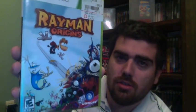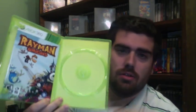I found, for the 2-for-5 deal, I saw this first, Rayman Origins. I have this already on the Wii. I might be flipping this, I'm not sure, but it is a gut copy from GameStop. So when they get these new, they open it up, you put this in there, and put a little circle label there. So this is brand new. Brand new Rayman game here.